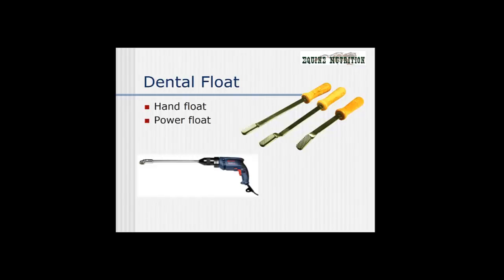So what do we do about these things? Well, we do what's called a dental float. On the top left you see the tools used for a hand floating, in which the veterinarian or dentist will put those in the mouth and manually file down those points, hooks, or other malocclusions.